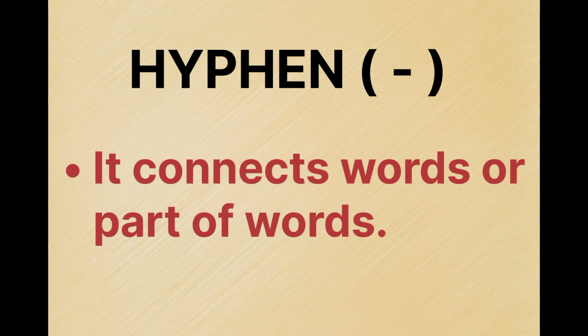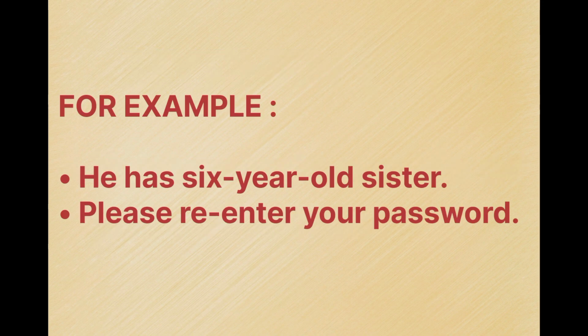Hyphen. It connects words or part of words. For example, he has a 6-year-old sister. Please re-enter your password.